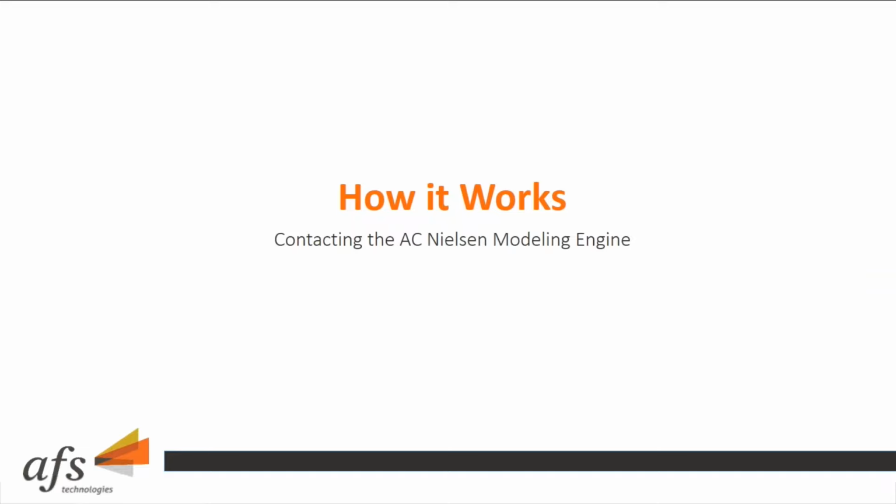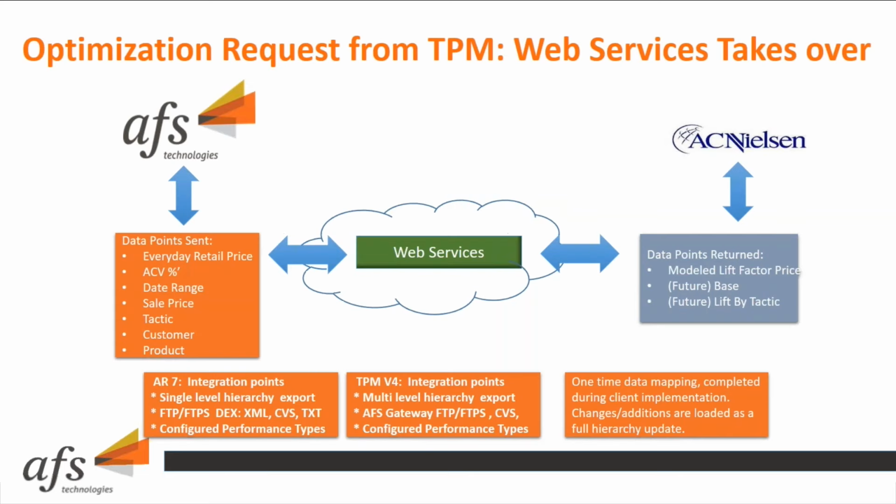So how does this all work? Well, first let's talk about the challenge. As Chris mentioned, having to use the TPM tool and the secondary predictive analytics tool that Nielsen offers. So what we wanted to do is combine those tools together and eliminate the swivel chair. As Chris mentioned too, we wanted it very simple. It's that simple button within the application.